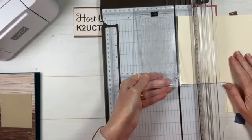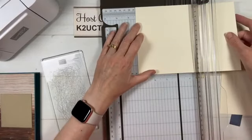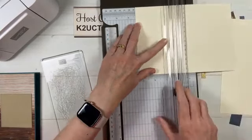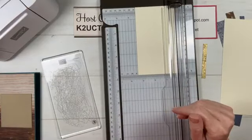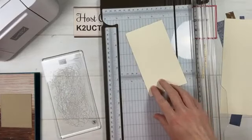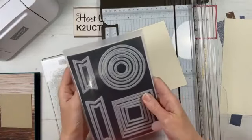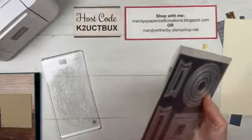That is just over 8.5 centimeters. So let's go 8.5. I want to make sure this fits through the die cutting machine. All right, and how about we do a circle and a square? I might put them both on the same sheet together.